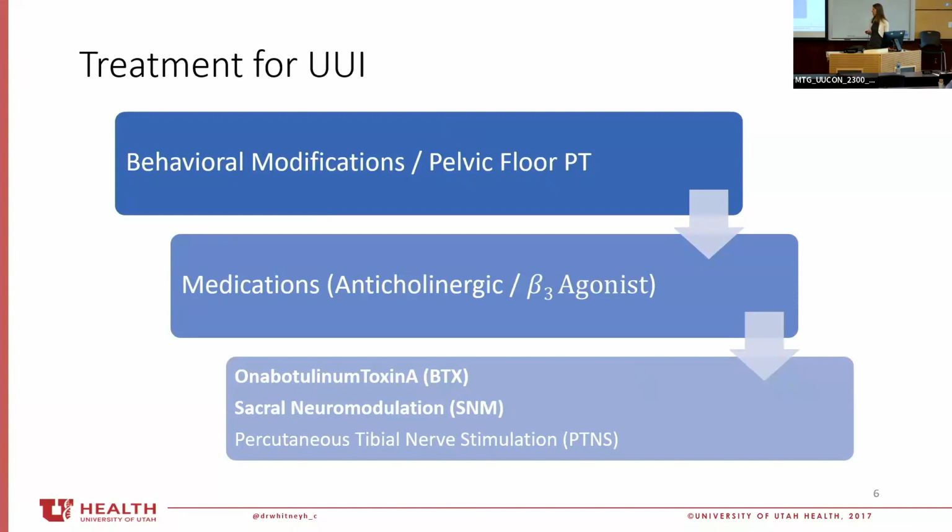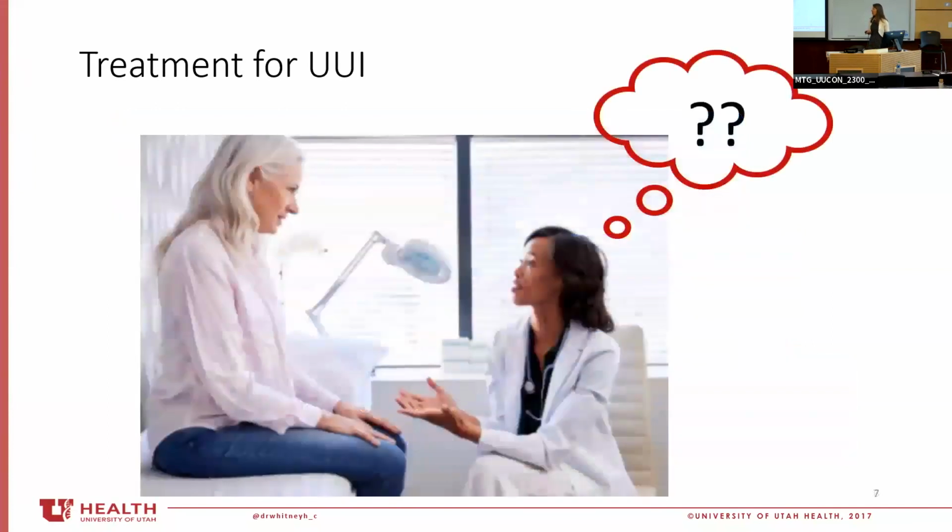So very different. But the big question is, how do we pick? We kind of know what the outcomes are for these therapies, but as clinicians, how do we decide? Or as patients, how do they decide which therapy to use? Myself and others have done some predictive modeling. But unfortunately, I think the outcomes that we have thus far are inadequate in terms of predicting how well women do.